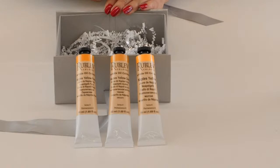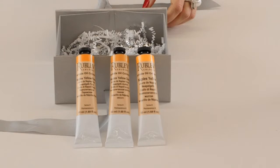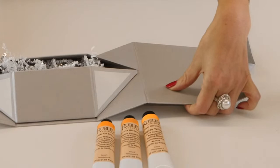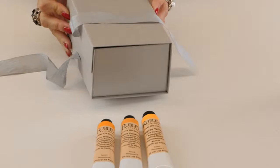It's usually quite expensive, and it's expensive even now, but this time we just dressed it up for you and put all of them together in one magnetic box. When you use your Naples yellow, you can actually reuse your colors. These boxes are magnetic and can be stored in very small spaces, yes?